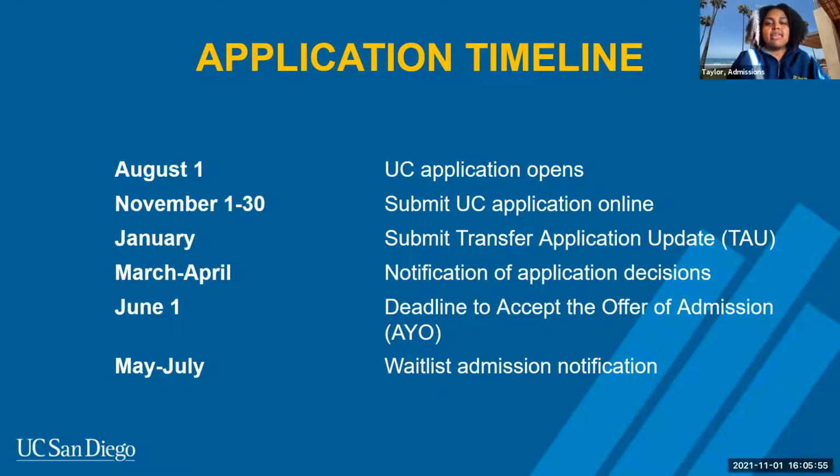And do keep in mind that waitlists can be very unpredictable in nature. So we always encourage our applicants, if you are offered a waitlist decision, to go ahead and still accept offers from other schools you have. We don't want you putting everything in one basket. And for students who did receive an admission offer, June 1st is the deadline for transfer students to accept their offer to one UC campus.